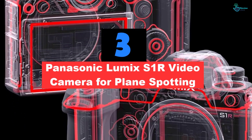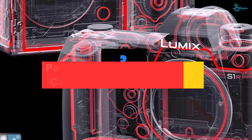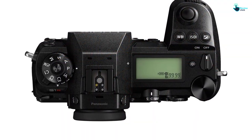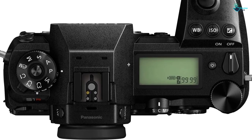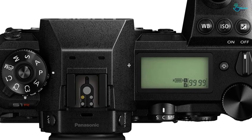Panasonic Lumix S1R is the perfect camera for aircraft surveillance, featuring a 47.3 megapixel full-frame high-resolution MOS sensor that delivers crisp, detailed images. With 4K video recording at up to 60 frames per second and 6K photo and HLG photo, you can capture realistic images of aircraft and their surroundings.